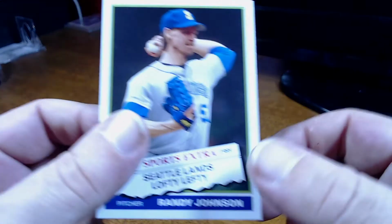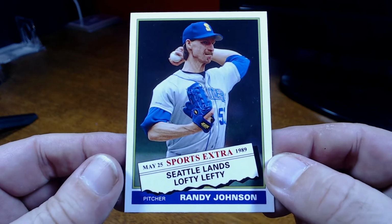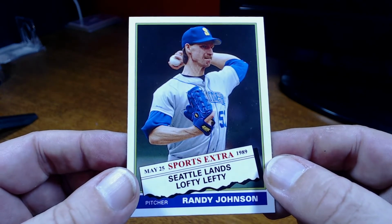The first one here is from 2020 Archives, Randy Johnson. It's the one insert of the Sports Extra, sort of like the Traded.